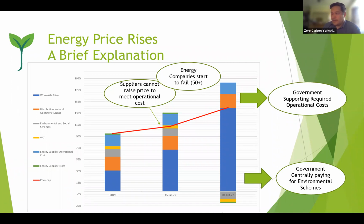So the way they're addressing it now, it's a fourfold increase from that level in 2019, is the descoping of environmental schemes from consumer bills and putting that into the central coffers. VAT is still being billed, however, that's kind of being moved behind the line because of the price cap. So that's now below the zero line because the government's now picking up that tab, and supplier profit has gone.